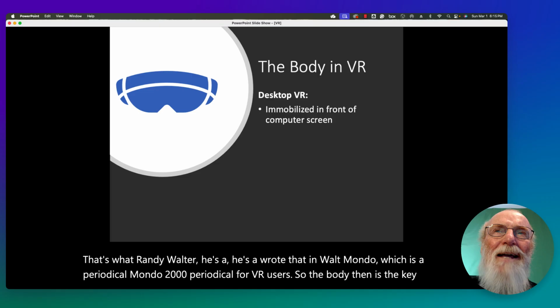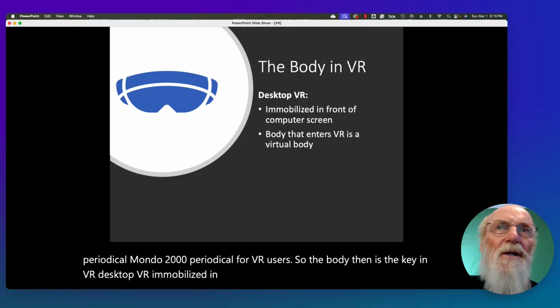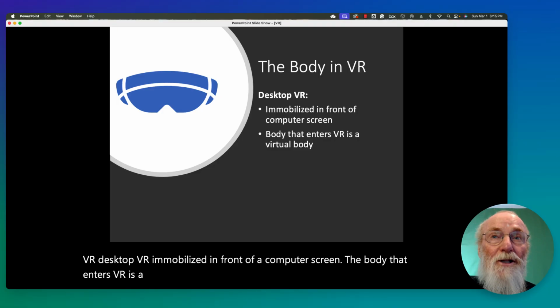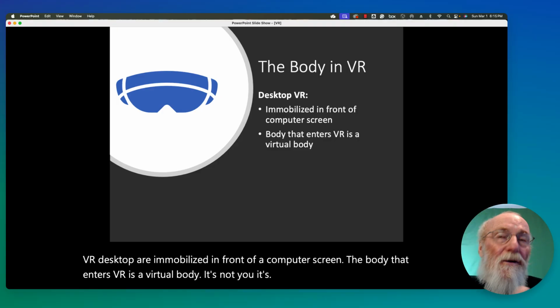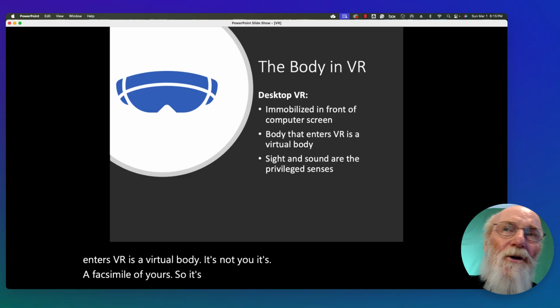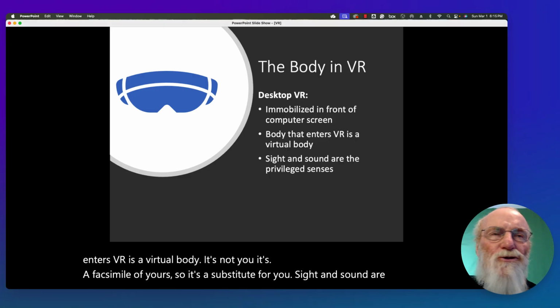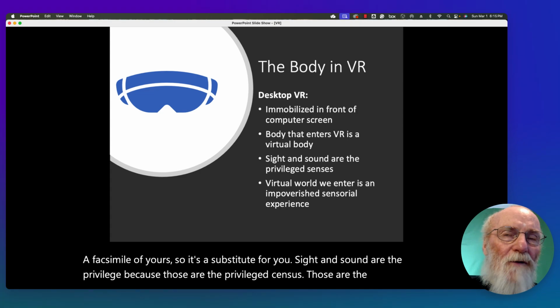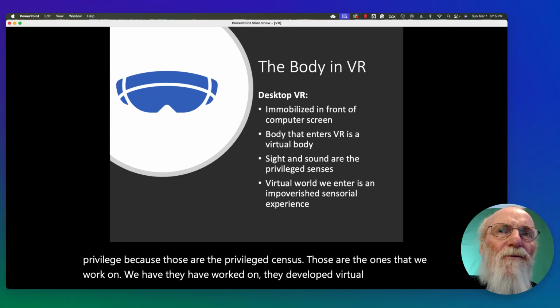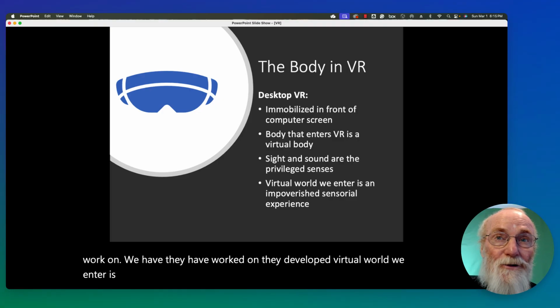Desktop VR immobilizes you in front of a computer screen. The body that enters VR is a virtual body. It's not you. It's a facsimile of you, or a substitute for you. Sight and sound are the privileged senses, because those are the ones that have been worked on and developed. The virtual world we enter is an impoverished sensorial experience.